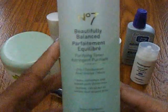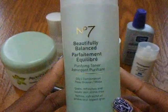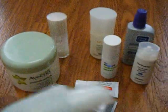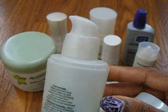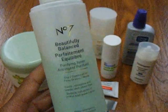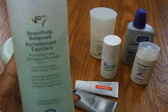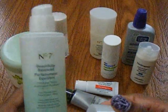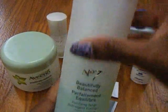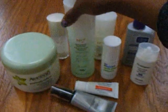He's licking me. I tone with the number 7 Beautifully Balanced Purifying Toner, and I showed this in the video where I talked about the whole Boots Beautifully Balanced line, and I'm still using the toner. I really, really like it. It's very, very gentle and soothing. It's not irritating at all. So that's why I like using it in the morning.